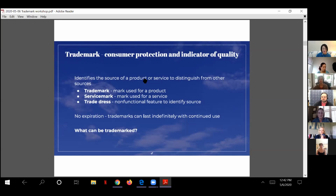So what can be trademarked? Words, drawings, a store design, a scent, a sound, color. So tons of different things can be trademarked. Today, we're just going to be focused on business names, product names, and logos. So like the really simple stuff. If you're interested in trademarking a sound or a scent or something like that, you should really contact a lawyer. We're not going to be covering that today.